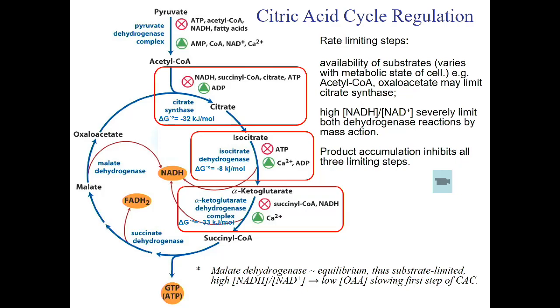That succinate dehydrogenase, I want you to put a big ring around it. That's a membrane-bound enzyme. That's actually complex 2 of the ETC set. We'll see in a moment. That's going to help transfer electrons and protons. It generates FADH2. The intermediate step is malate, ultimately OAA.